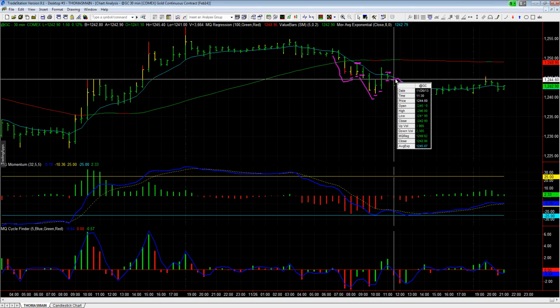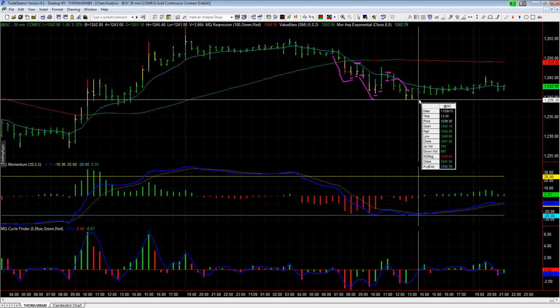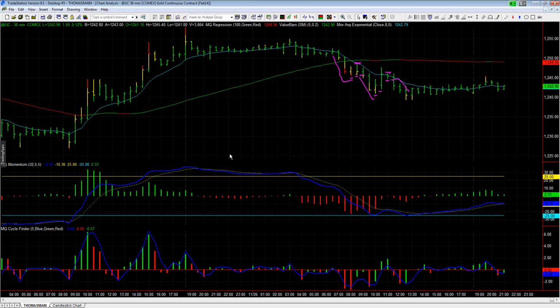So you're short from 44.40. It went all the way down to a low of 39.40. So about a $5 drop before it just turned around, just consolidating. Either way, both those were profitable trades and worked out just like they were supposed to.